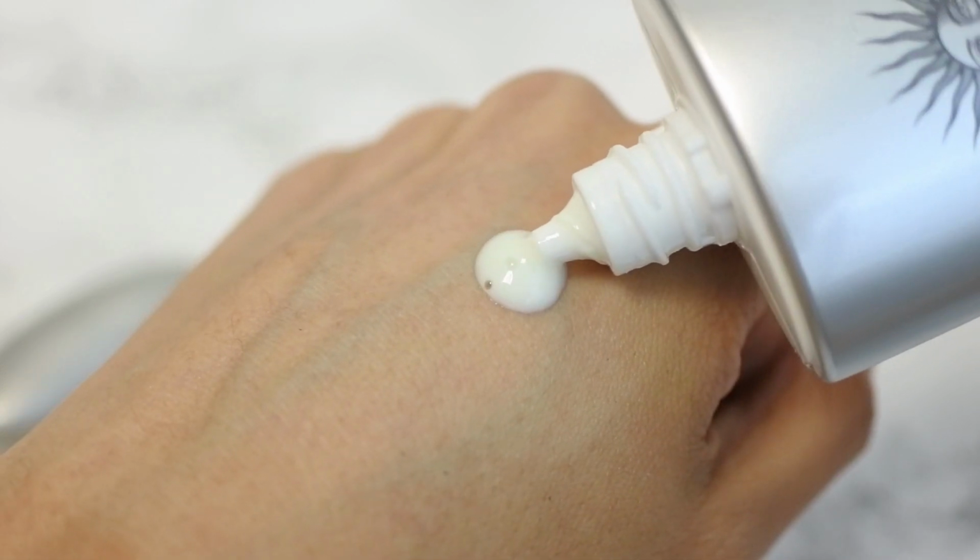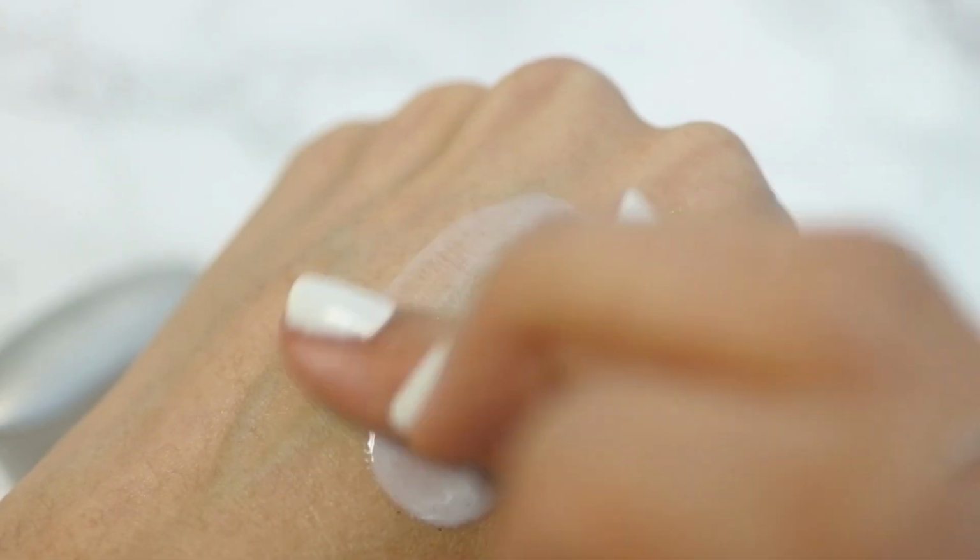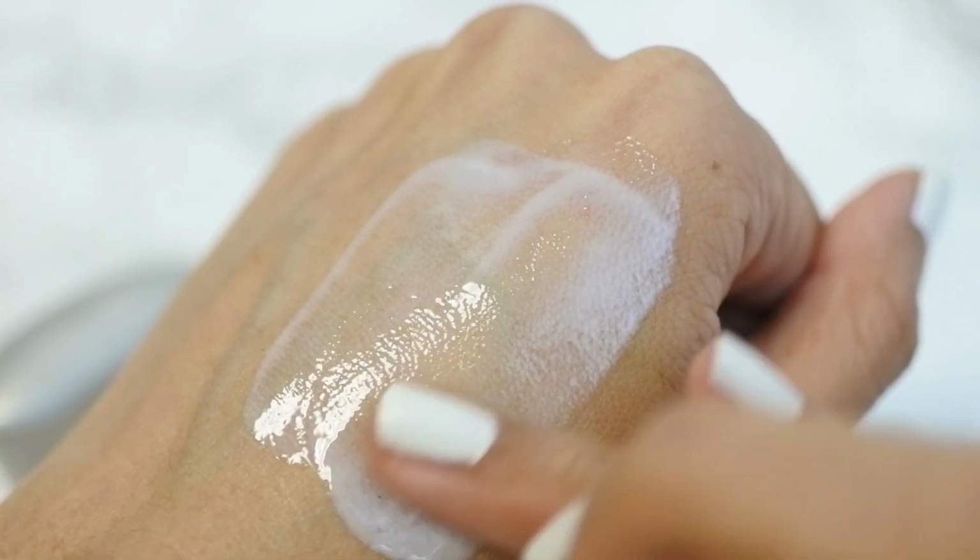This one is a hybrid, so it has both chemical and physical filters. I just really love the lightweight formula. It goes on a little bit more on the oily side at first, but once you rub it in and it absorbs, it becomes a really nice matte finish. It also includes hyaluronic acid, so it's a really nice moisturizing sunscreen, and it does have a light floral scent as well.